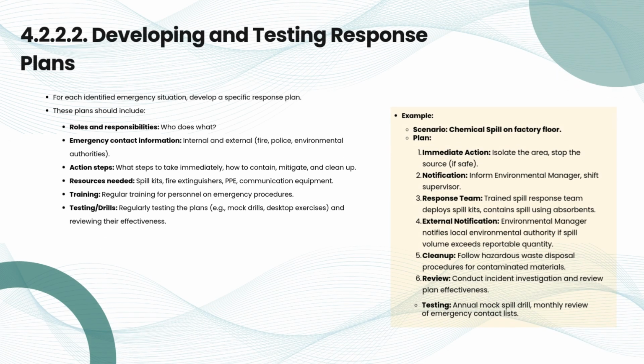Once you've identified potential emergencies, the crucial next step is to develop and test response plans. For each scenario, you need a specific, actionable plan. These plans should cover roles and responsibilities, who does what during an emergency, emergency contact information, both internal contacts and external ones like fire services, police, and environmental authorities. Specific action steps, what to do immediately, how to contain the incident, mitigate its impact, and eventually clean up. Resources needed, listing specific equipment like spill kits, fire extinguishers, personal protective equipment, PPE, and communication equipment.